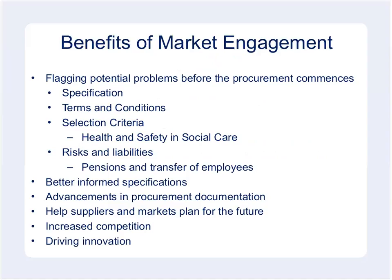So the benefits here, the big benefits that we tend to see, and this is a big sales point to procurement people, and the main reason why our operational procurement staff are becoming increasingly bought into the idea of ongoing market engagement. And this is a big selling point, I think, to procurement people, because it does alleviate risk. And procurement people don't like risk as a generally accepted thing. So it's about flagging potential problems before procurement commences.